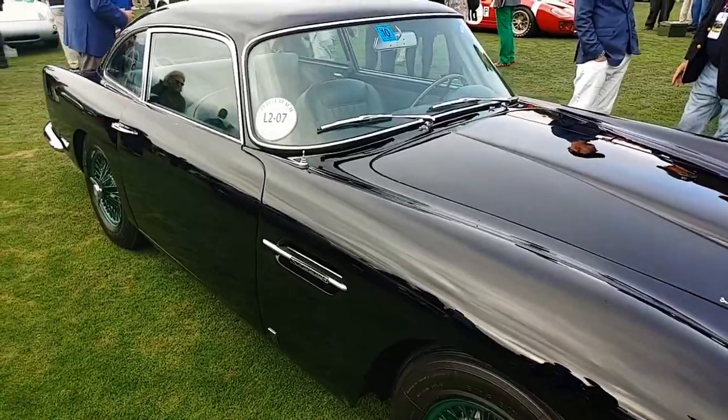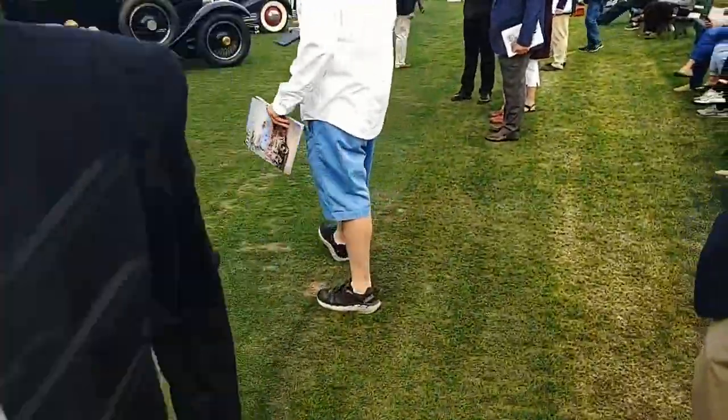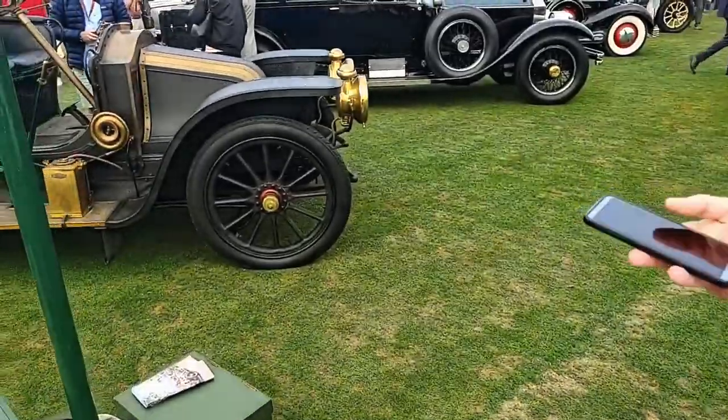Vantage. Okay, oh, here we go. This is the cool stuff. Pre-war preservation.